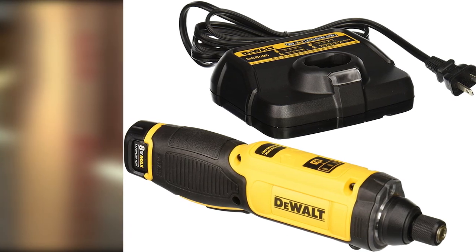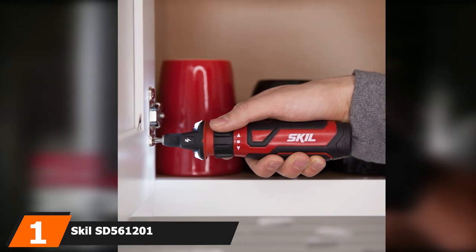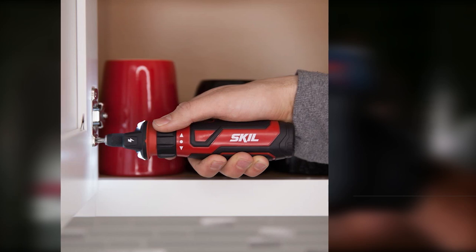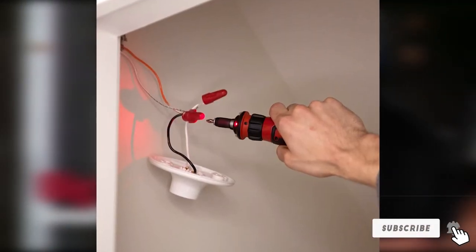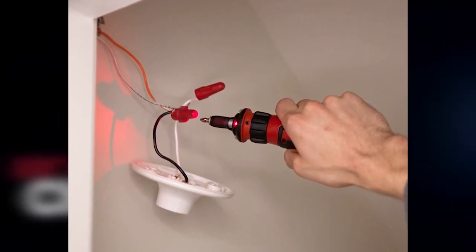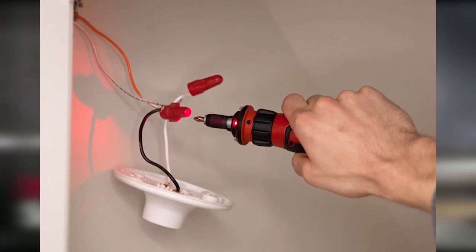Finally, the number 1 position is dominated by Skil SD561201. The Skil scored about average on most of the tests, however, was not able to sink a screw into the 2x4 without pre-drilled holes. While the tool did have some nice features, like the LED light staying on a bit longer than other screwdrivers and a separate indicator to tell you if there was a live circuit near the screwdriver tip, these features feel like they would be more suitable for specialty use, like electronics.